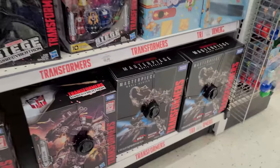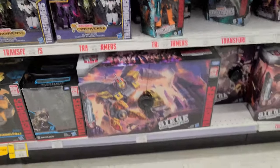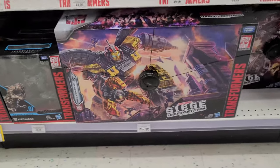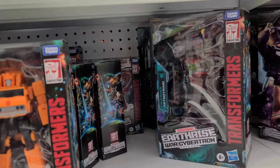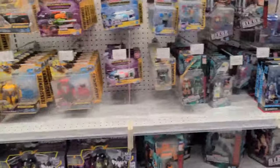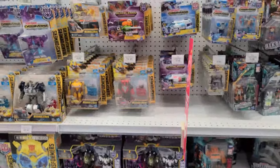And again, yeah, just another pan buy. I'm going to try and get the price tag in focus there. Yeah, I'm not going to drop $250 for Mega Supreme just yet. There's always a sale at Toys R Us, and as you saw, they have Master Train. I'll wait for him to go on sale as well.